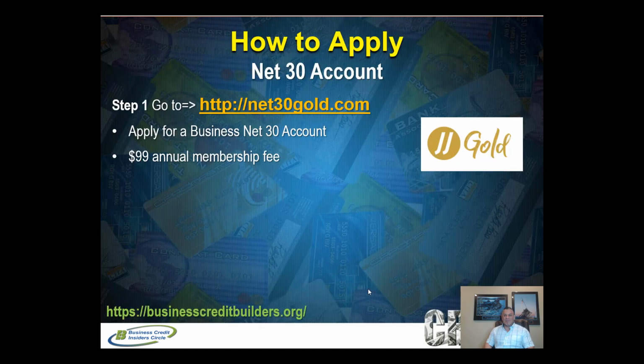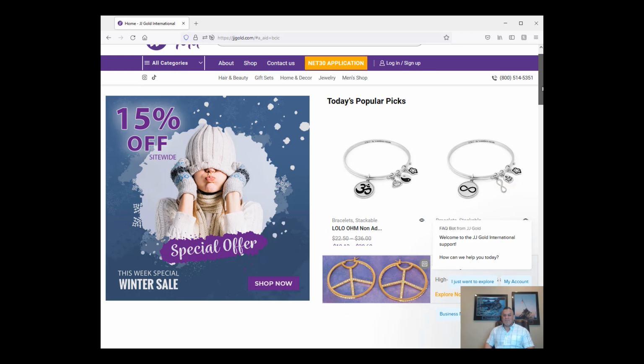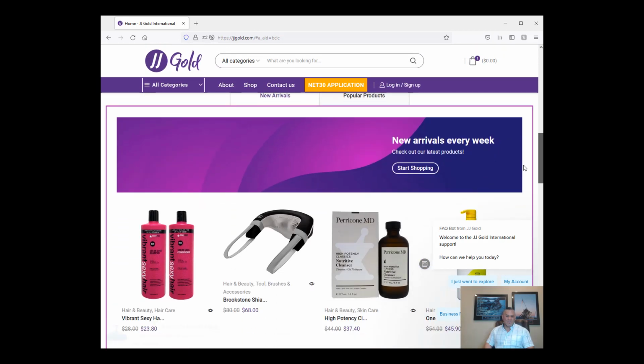So one other thing I want to talk about real quick is what's an update that's really exciting about this particular Net 30 vendor, is some of the updates they did on their products. So now I want to walk you through real quick. Before we thought they just, when we went over, they offer gold and jewelry, etc., but they now offer a lot more. So what you're going to do is you're going to go to net30gold.com, and let's bring you up to their website right here. So you'll see now what's different here is they have many more products that they offer than just gold and jewelry.